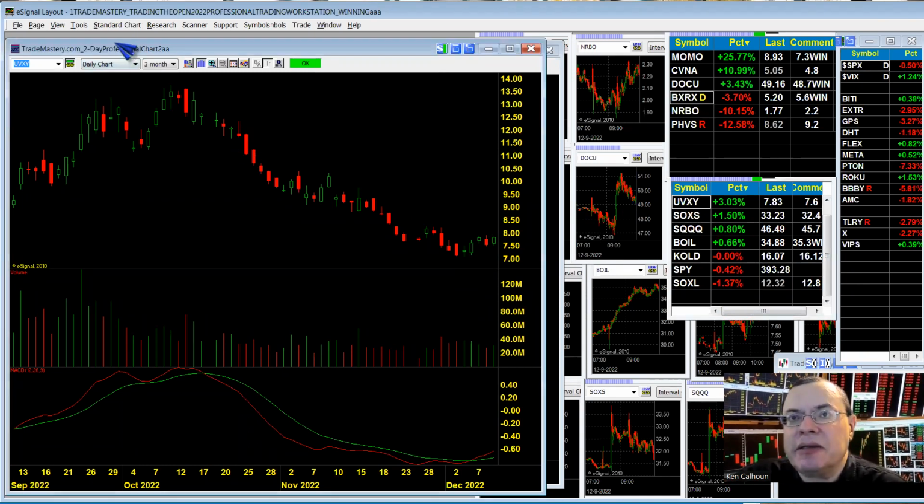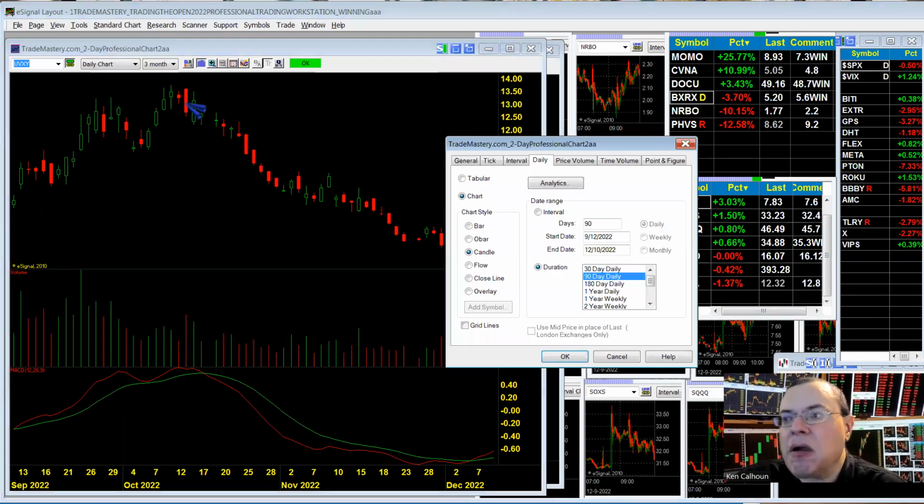Let me get rid of that MACD here. But anyway, the MACD is flashing a clear sell the stock market, buy your inverses signal right now.